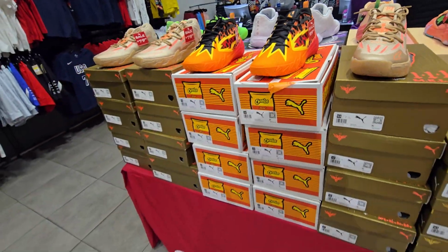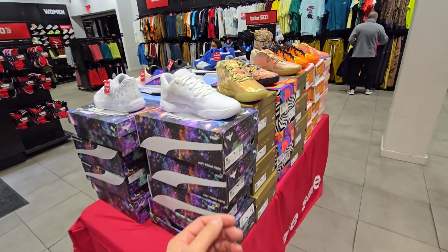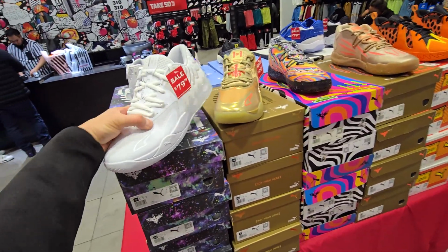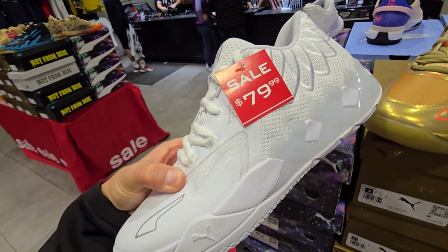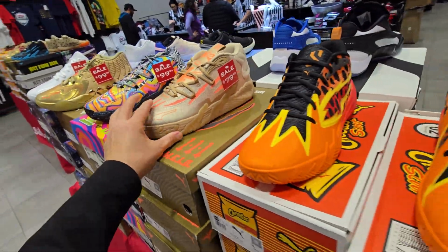Yeah, I'm a fan of that box, dude. I just realized they have 2 full tables right here as well. Most of them MB, so looks like they got a ton of those. And some of these are cheaper, look. Some of these are cheaper, so that's $40. This one's also $40 right here.